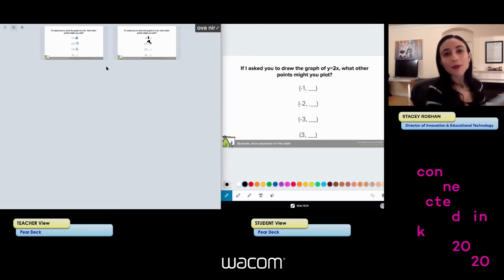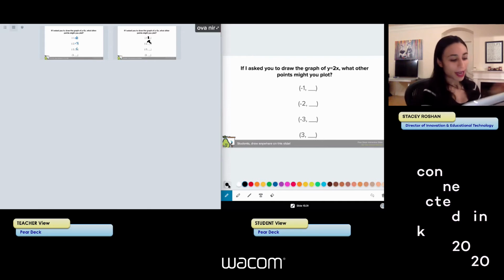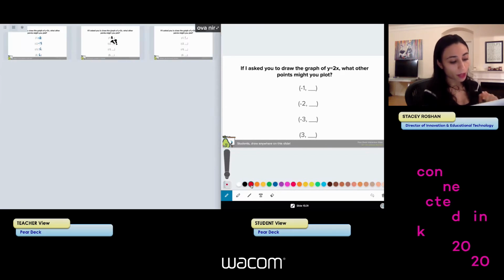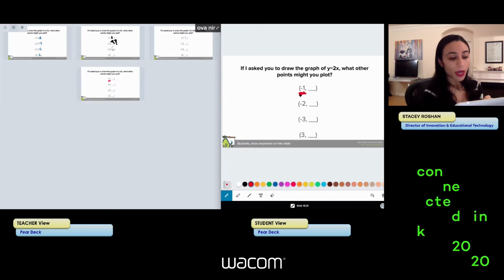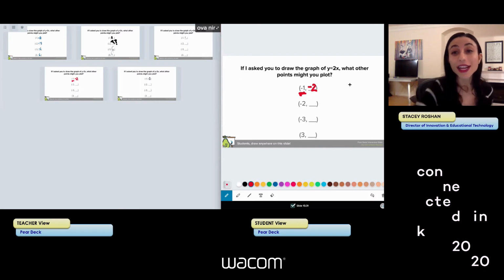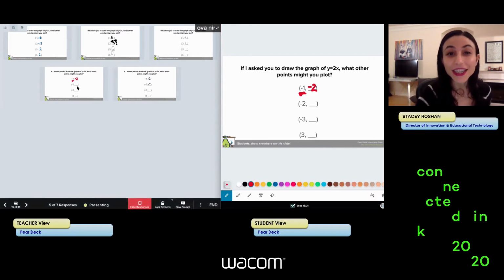So I'm writing right now. It's hard for me to show it right now. But what I can do is change the pen size. So I'm going to make my pen smaller. You can make it bigger and smaller just like that. And I'm going to choose red right now. And so I have the point -1, and then I'm going to put in the point -2. So you can see both things, me writing on this side and me writing over here, how real time that happens.